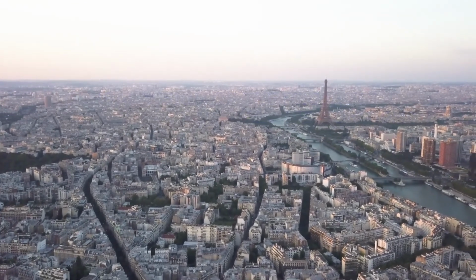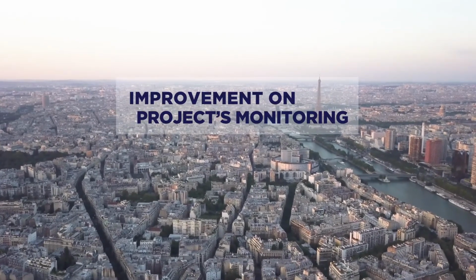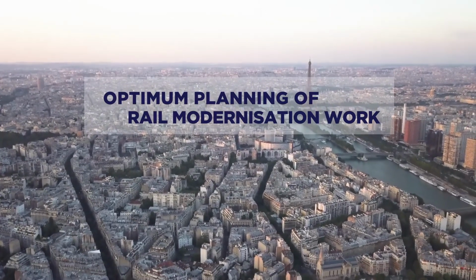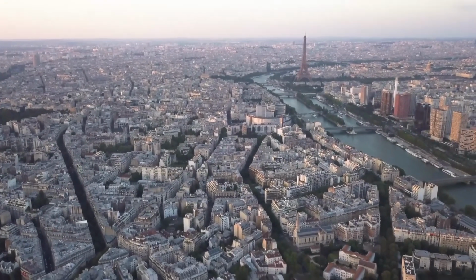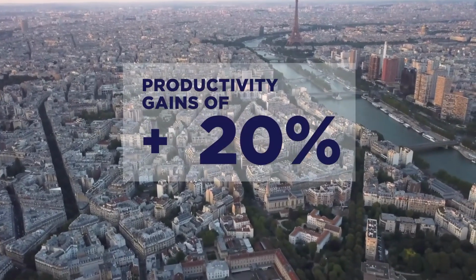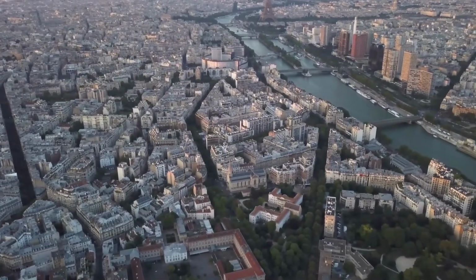The optimized, centralized, and shared structuring and organization of data reduces the effort needed to monitor the project. That ensures optimum planning of rail network modernization work while guaranteeing the highest possible availability for the comfort of users. In addition, our solutions have enabled on similar projects productivity gains of around 20% thanks to better use of data and automation of certain processes.